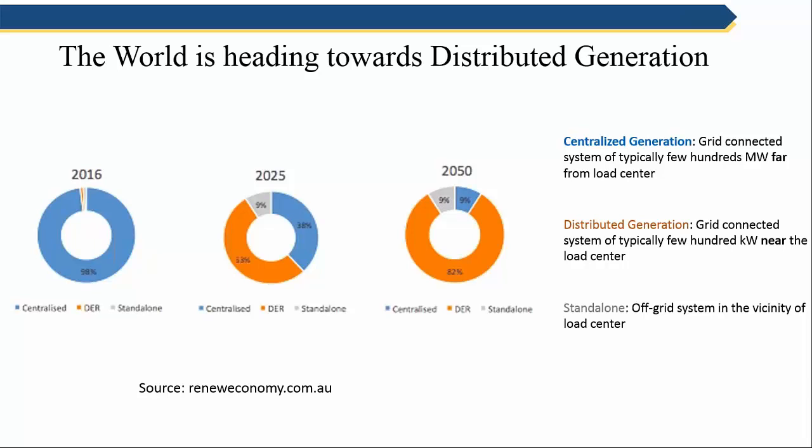So they have this roadmap from 2016. They had centralized generation at about 98%, and distributed generation and standalone very little. However, in 2025, their roadmap is distributed generation of 53%, and by 2050 they will have distributed generation of 82%, centralized generation just 9%, and 9% standalone systems. This is their roadmap. So you can see the importance of distributed generation, and how distributors and electricity utility companies are giving priority to it.